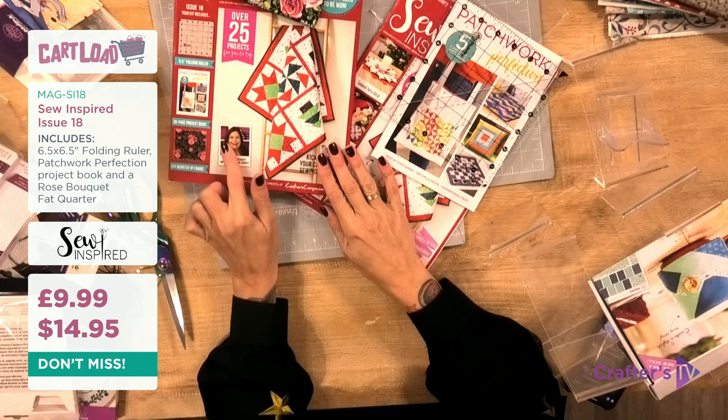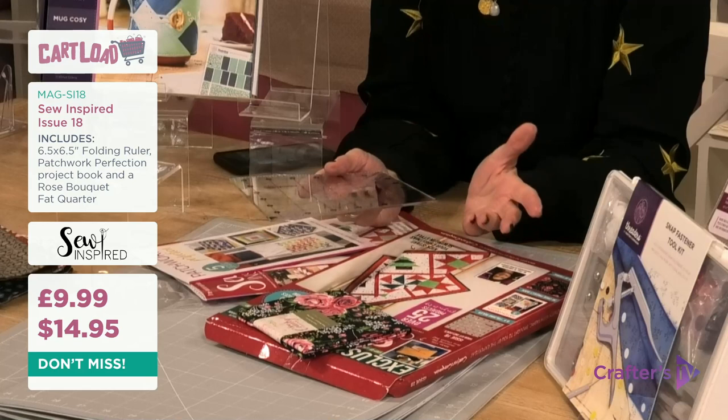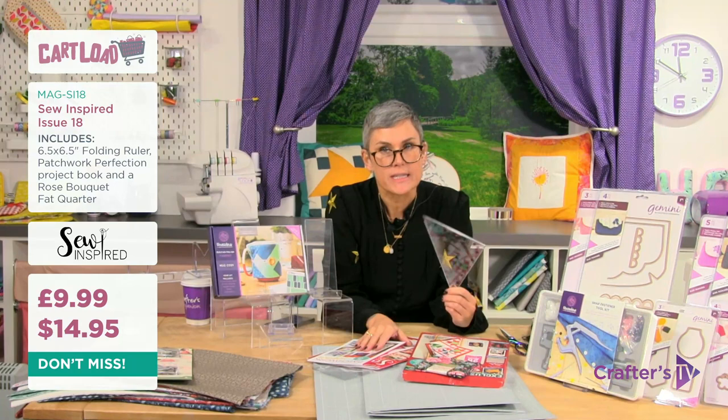You also get a folding ruler. Just like the big one, the 12 and a half inch ruler, you get this smaller version, the 6 inch one. This one does exactly the same thing. You can make half square triangles, quarter square triangles, and also obviously you can cut strips. It's a really lovely little ruler and it is a little bit smaller, so you can make smaller sizes, but also it's more portable.